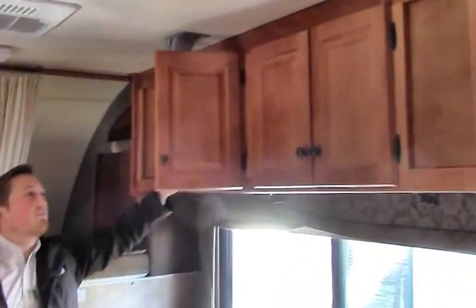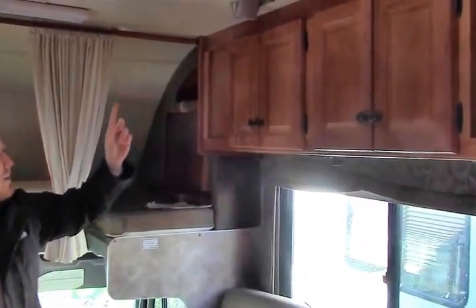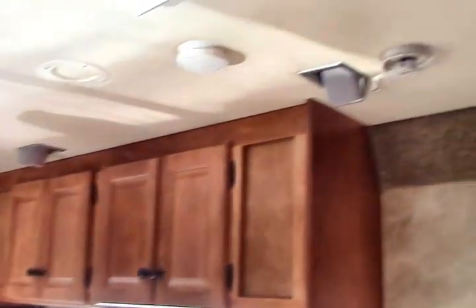You know, it's kind of peppered throughout with some of the surround sound speakers. We have two up front. We have two more here on the driver's side, one in the center, and then two more over here on the other side to it.